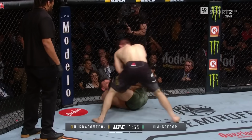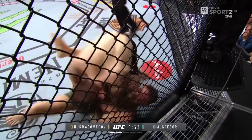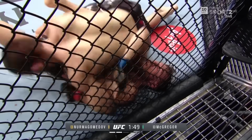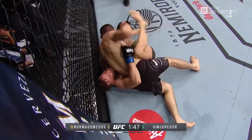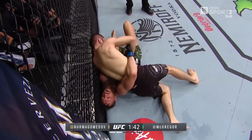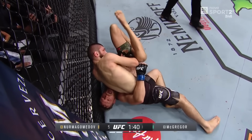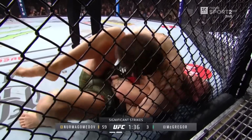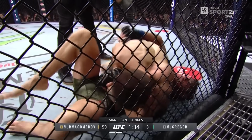And he's trying to gas Khabib out, because he's taking shots, but they're not the worst shots you can take. He's covered up. It just doesn't look good. I don't think he's trying to gas Khabib out. I think he's getting smashed. I think it's a mixture of everything. I don't think he has a choice here. I agree, but if you have no choice either.